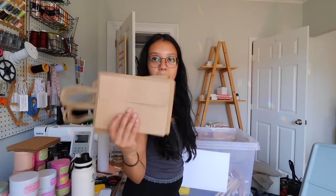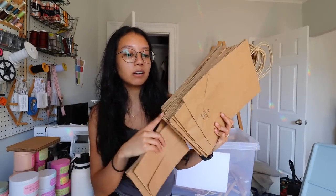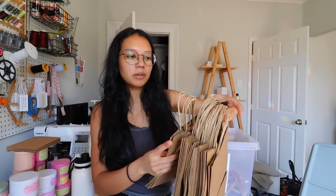Of course, I have my shopping bags. These are the smaller ones. These are slightly bigger ones. I have ones even larger than this, but I don't really like them that much because the handles weren't that strong, so I kind of just use these.